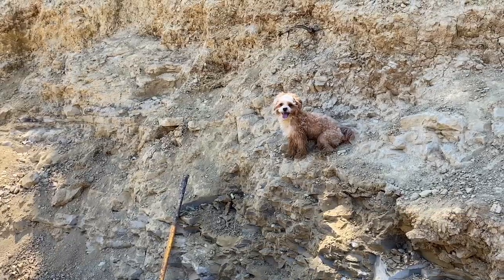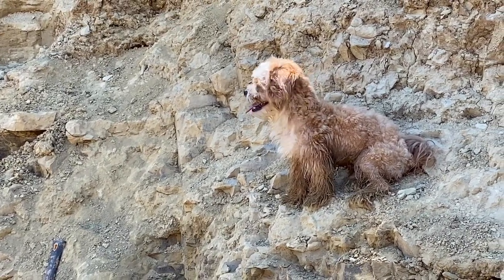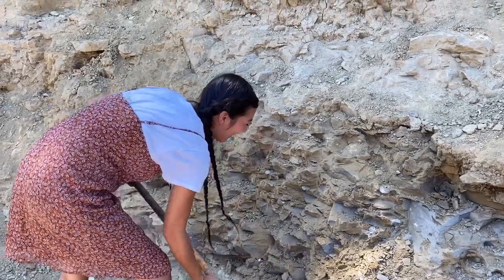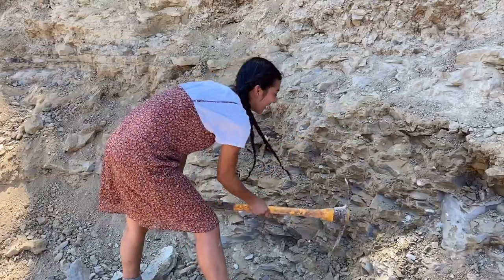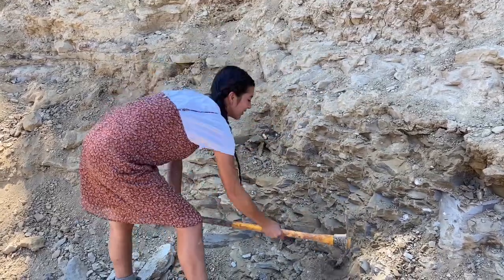Yes! Little Matrix boy. He's the king of the rock. He done got in that creek. Digging in a dress. Oh, is that a big one right there below it? No, never mind. Sorry. Let's find that big one. Okay. Oh. There it is.